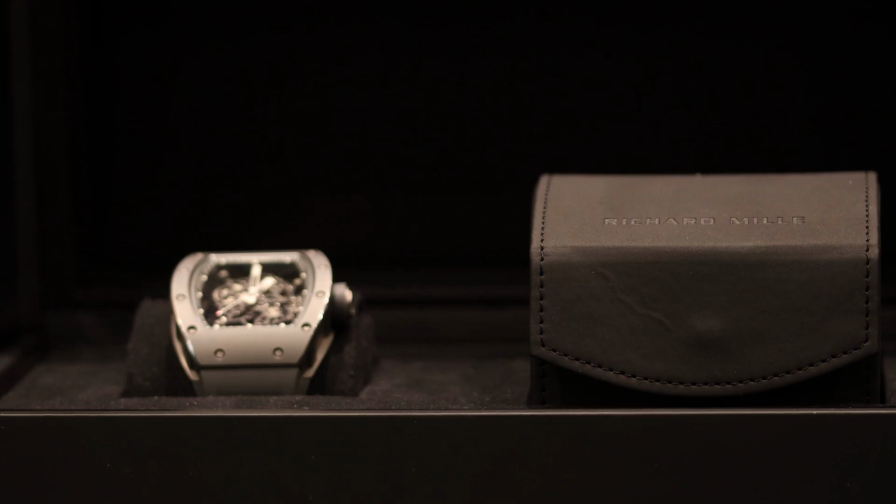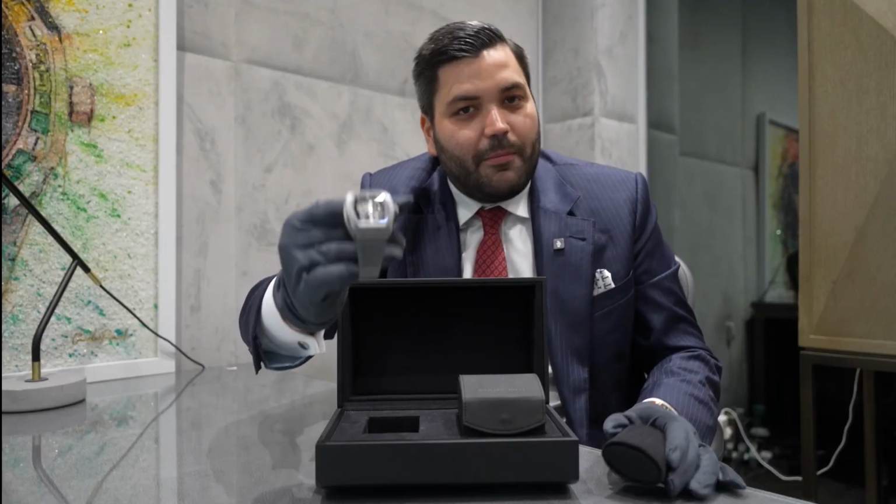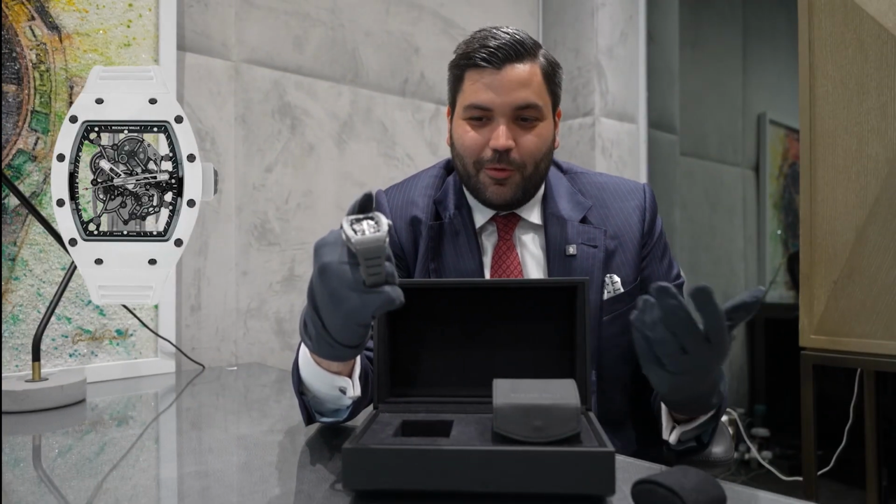Ta-da! This is the Richard Mille RM055 Bubba Watson, named after and made for the golfer of the same name, Bubba Watson. The most popular and probably most well-known configuration of the RM055 Bubba Watson is the white one. And in fact, my cameraman actually asked me when he walked in, he said, I thought the Bubba Watson was white. Yes, it is, but there are some other ones.